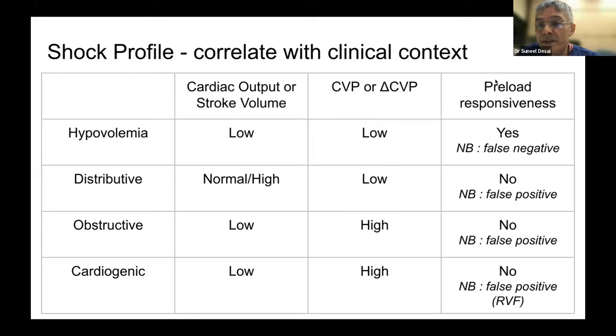Now, the point of this is, if you just looked at preload responsiveness in isolation, you'd be wrong in many, many cases, because you can have false negative preload responses. So if you're extremely hypovolemic and hemorrhaging and exsanguinating, and you gave an insufficient fluid challenge, you may not get any kind of meaningful improvement in cardiac output, and you may falsely interpret that as a negative response, and you may not give any more fluid to the patient.